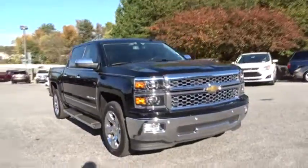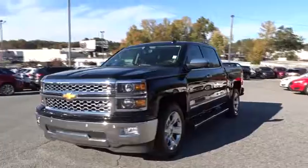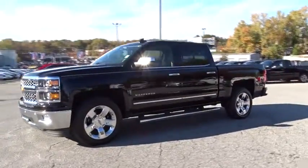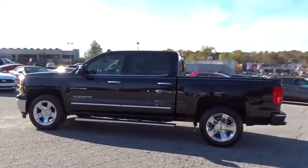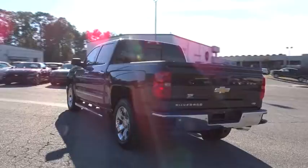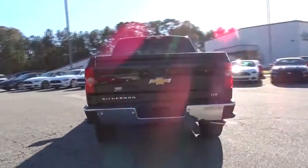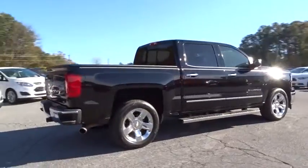The 2015 Chevrolet Silverado 1500. The Chevy Silverado 1500 is the perfect combination of functionality, reliability, and technology. The impressive interior is simply another reason that the Chevy Silverado is a top choice among truck buyers. This vehicle has less than 90,000 miles. Here are some of this vehicle's great options.